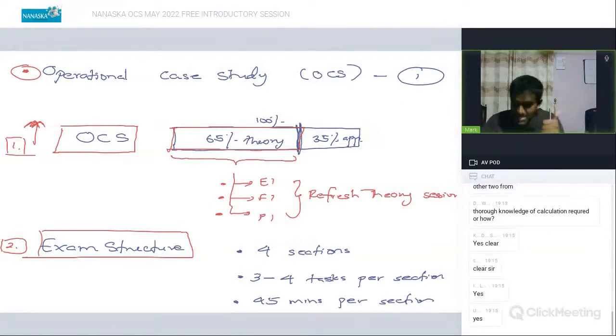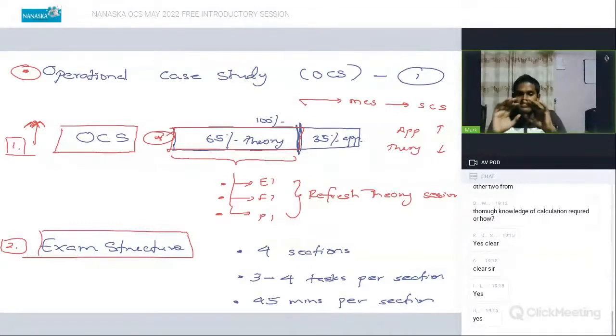Number one, the context of theory. As you move into MCS and into SCS, your application part increases and your theory part decreases. But in OCS, you have about 65% theory, and the balance 35% is business application. For you to apply, you need to know your theory plus what is there in the pre-seen. So E1, F1 and P1, I'm reiterating, are critical. Those three subjects are critical.